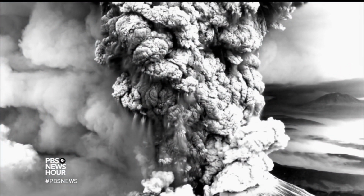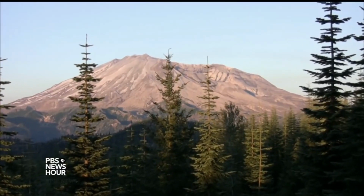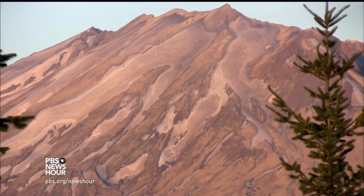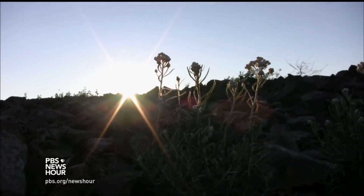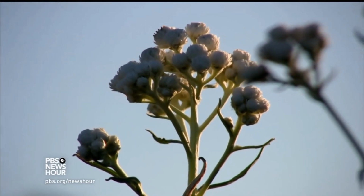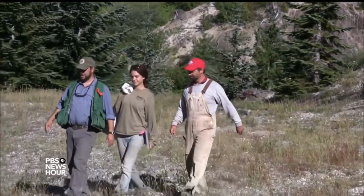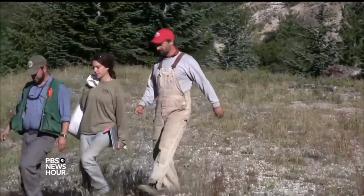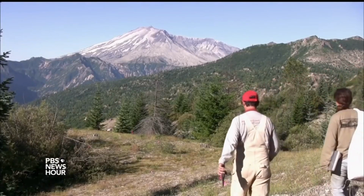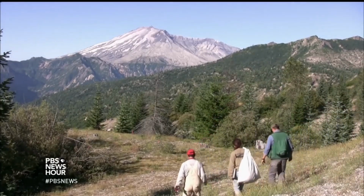36 years after its spectacular, deadly eruption, Mount St. Helens still rumbles and bears scars from that earth-shattering day. But hike down the slopes, away from the jagged crater just a little, and you'll see Mother Nature hard at work. And there's a good chance you'll bump into a team of scientists led by John Bishop. He is an evolutionary biologist at Washington State University, Vancouver. The goal of our research is to understand how plant and animal communities reform after a catastrophic disturbance.